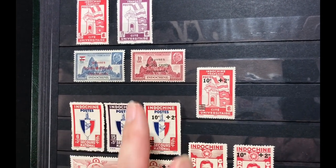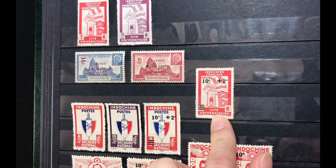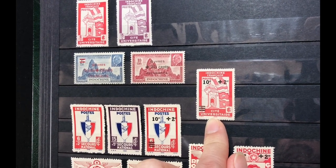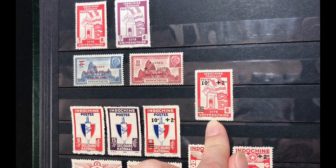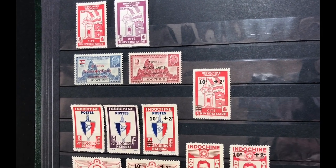Now the next set is the same as that flag set that we looked at before, the Portland flags. It's a surcharge, it's one stamp. It was issued in 1944, it's B22. It's a 10 cent plus 2 cents on a 6 cent plus 2 cent stamp. It goes for $1.25, both mint and used condition.